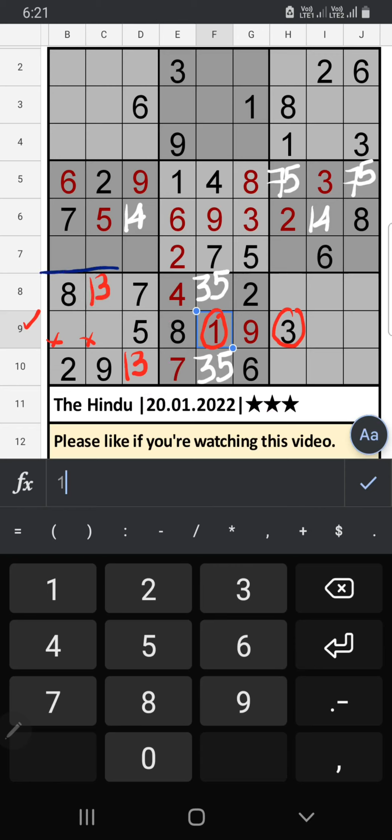Then in this grid, only 2 numbers are remaining, 4 and 6. Column B, we have 6. So 6 can't come in this cell. Then 6 is confirmed here. Then 4 is here. Ninth row, only two numbers are remaining, 2 and 7. Column I, we have 2, so 2 can't come in this cell. Then 2 is confirmed here, then 7 is here.